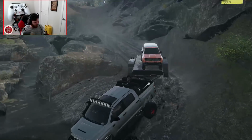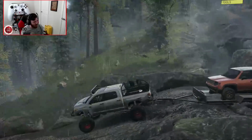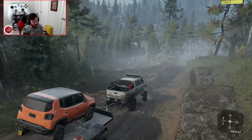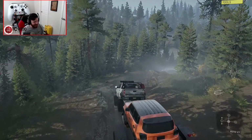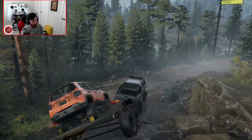Little bit of a sketchy mud section. Well, I say sketchy. It's really not that bad. It would be sketchy in the Renegade, but not sketchy in this. Not sketchy in this at all. Again, we could probably be going a lot faster, but I don't want to risk flopping the Renegade off the trailer.